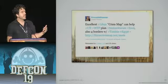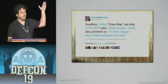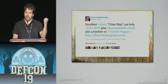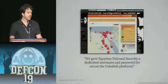The good news is that the good guys are catching on to this technology. They're starting to recognize its value. This is a tweet from the head of the World Food Program talking about how good the Libya crisis map is. The bad news is the bad guys are also catching on.